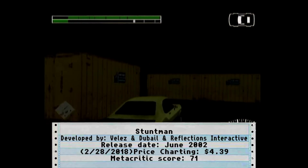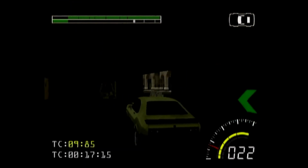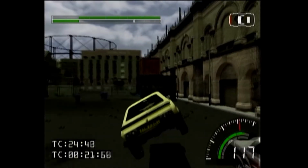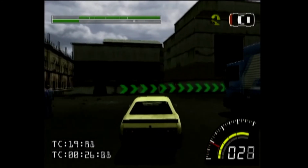Stuntman. Remember that friend that I mentioned before that worked at Nickelodeon? He's the one that sent me this game, so thanks, man. I started playing this on my HD TV originally, but it became clear very fast that the slight lag was going to be a problem, so I ended up moving to my cathode ray television to continue playing.